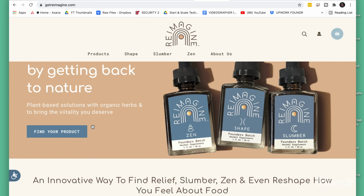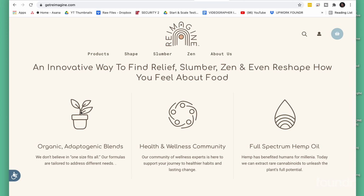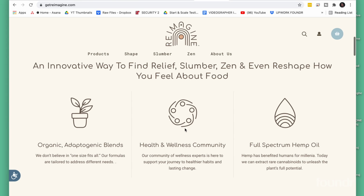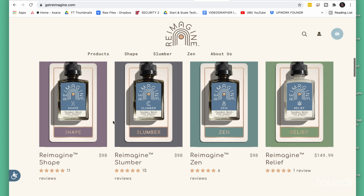Yes. Okay, Vitality has two eyes, so we want just one eye there, I would imagine. So having a scroll down, yeah, this is great. I would probably bring more to do with maybe organic adaptogenic blends up into the top section again, just to make it a lot more clear what you sell. I know this is my theme across the board. Ancient plant medicine meets scientific innovations. Love that. Great positioning there.